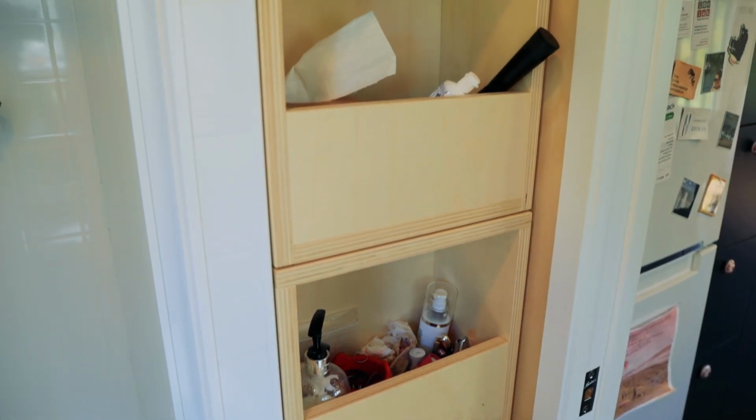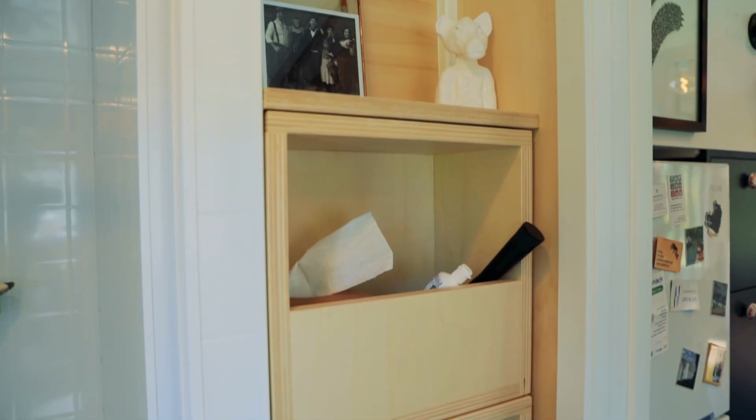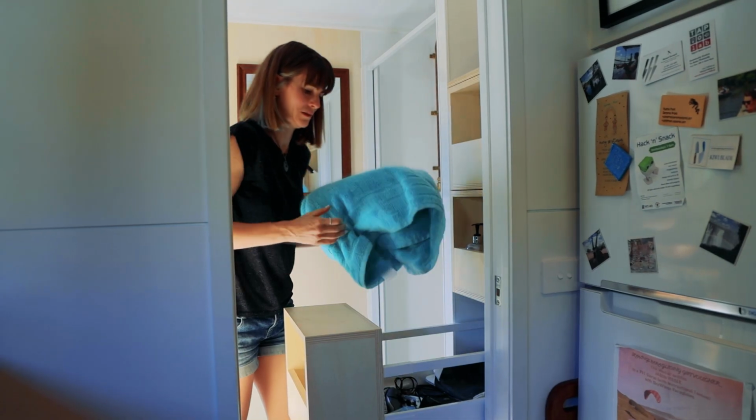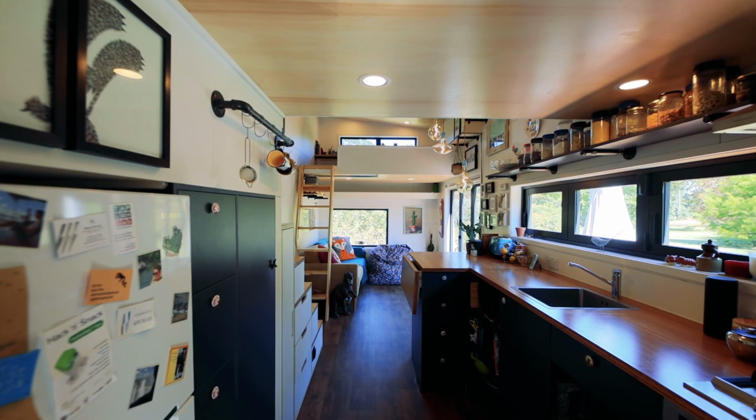And very clever what you've done here with the storage. Yeah, that was another little design feature we stole from another house, but it's just such a great use of space. So you've got the little front part and then there's always the storage behind there, so it's super handy for towels and sheets and all those boring things. And the sleeping loft is upstairs. Yeah, would you like to take a look? Let's take a look. Let's go.